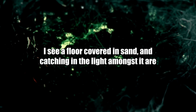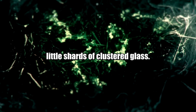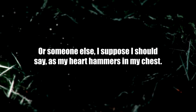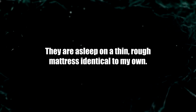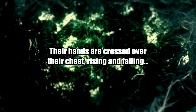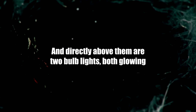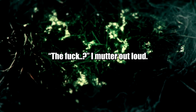I see a floor covered in sand, and catching in the light amongst it are little shards of clustered glass. And I see something else, too, or someone else, I suppose I should say, as my heart hammers in my chest. They are asleep on a thin, rough mattress identical to my own. Their hands are crossed over their chest, rising and falling, and directly above them are 2 bulb lights, both glowing in their respective colors, one red and one green. The fuck? I mutter out loud.